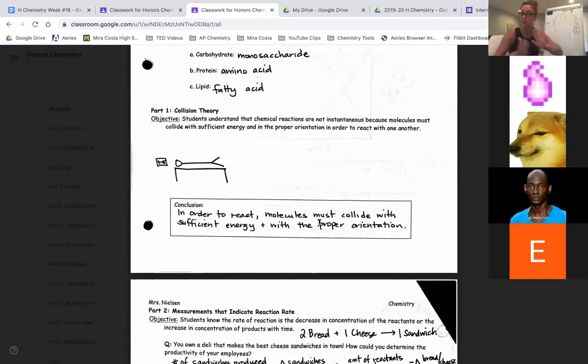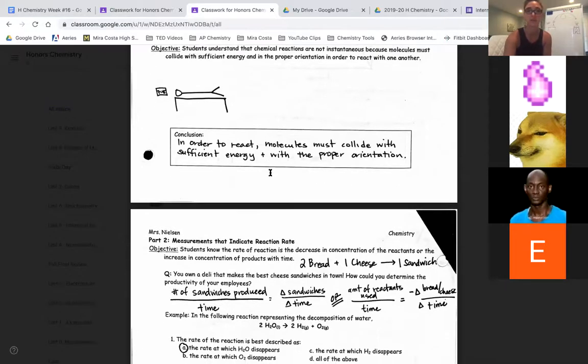And just because they bump into each other doesn't mean it's a successful collision and they react. They have to collide with enough gusto, with enough energy, and in the proper orientation. They might not collide in the proper orientation, okay? So not every collision is a successful one. As a matter of fact, most collisions are not successful ones, okay? In order for a successful collision that actually causes products to be produced, there has to be a collision with sufficient energy and proper orientation. Okay, so that's our take-home message from Ozan's story.